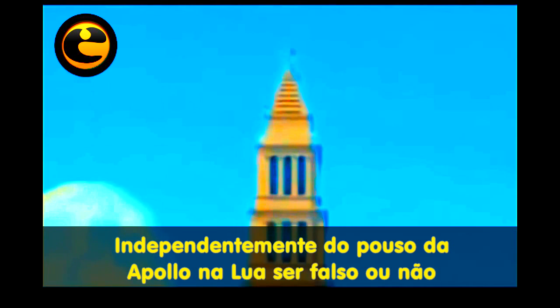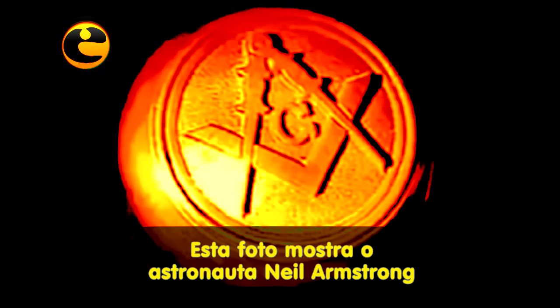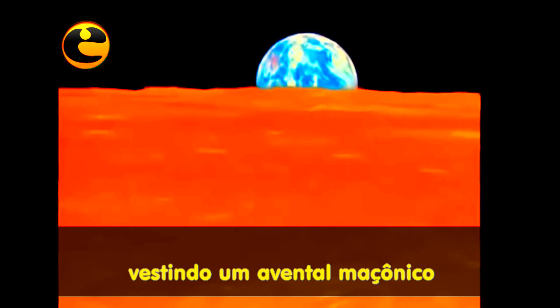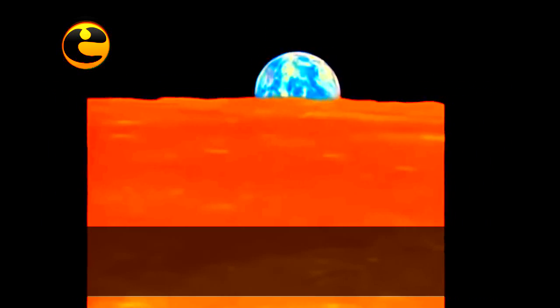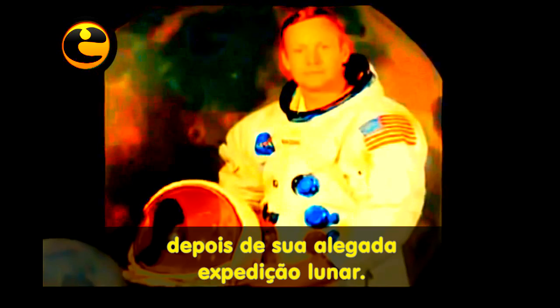Regardless of whether the Apollo moon landing was faked or not, an interesting photograph hangs on the wall of the sanctuary of the Scottish Rite Masons in Washington, D.C. This photograph shows astronaut Neil Armstrong holding a Masonic apron over his spacesuit. The photograph has seemingly been taken on the moon, or at least on a studio set which resembles the surface of the moon. Neil Armstrong has become a mysterious character since his alleged moon expedition.